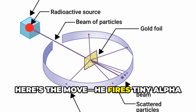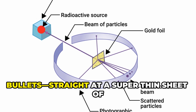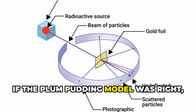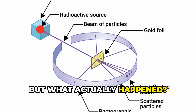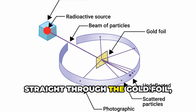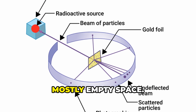Here's the move. He fires tiny alpha particles, think of them like atomic bullets, straight at a super thin sheet of gold foil. Now, if the plum pudding model was right, these particles should just breeze through. But what actually happened? Most of the alpha particles did pass straight through the gold foil, just as expected, showing that atoms are mostly empty space.